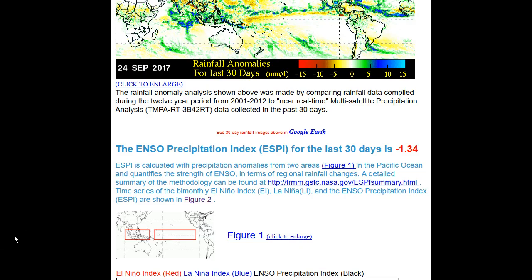And then finally, we look at the ESPI index, and it's like the Southern Oscillation Index, only it measures a difference in precipitation, actual precipitation in the area north of Darwin. And notice this area. Remember, we talked about here's where the cold water is, right here. So one would expect drier air above there. You can look at the picture here.